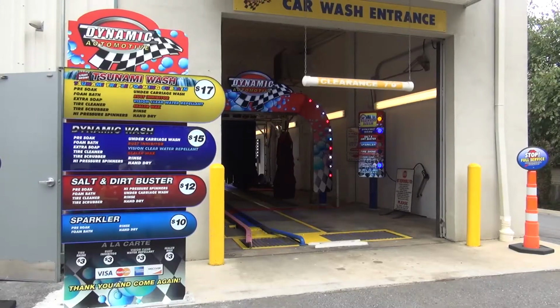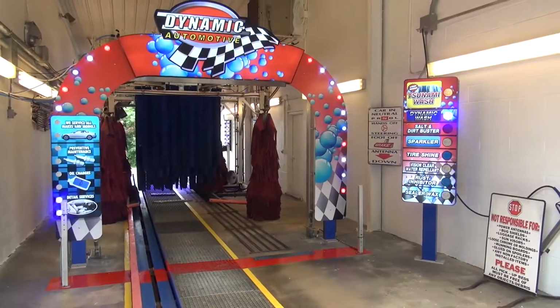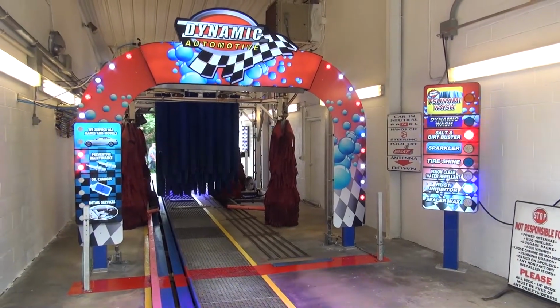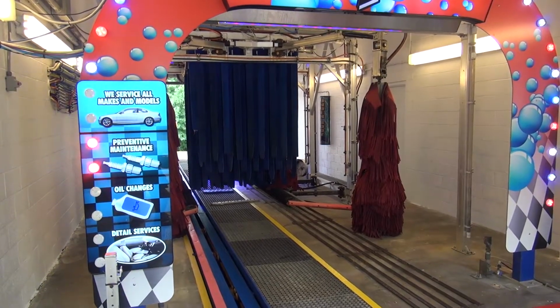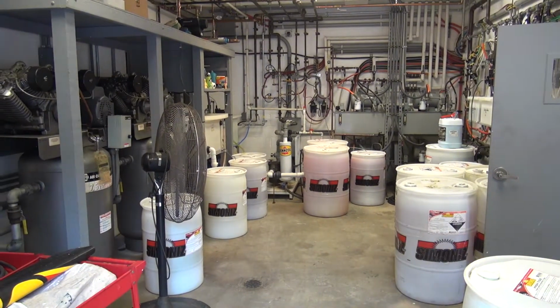Sounds good. This is Jose Bueso, along with Dwayne Myers, 2 partners from Dynamic Automotive, and we're standing in front of the infamous 60-foot car wash. Now, that may not sound like a lot, 60 feet, but you've got a lot of stuff going on in this car wash. Yes, we do. We've been actually working this car wash for about 10 years now, and we refurbished it this year, and Dwayne here can tell you a little bit about it.